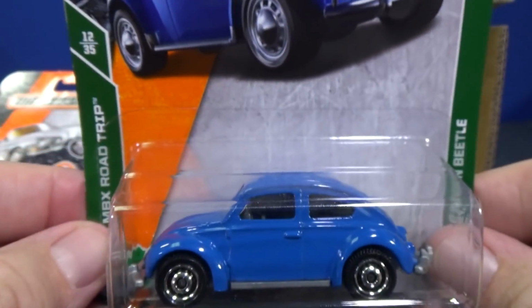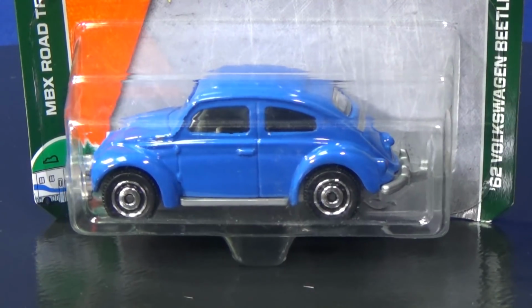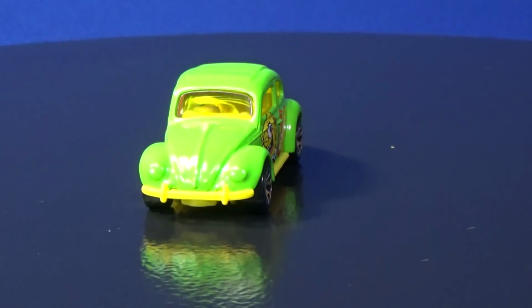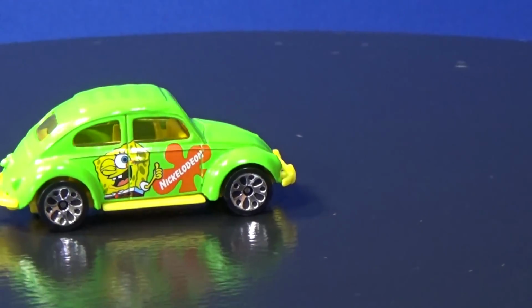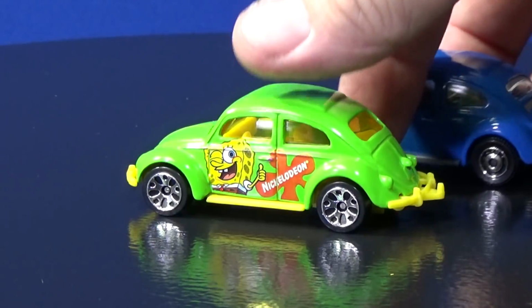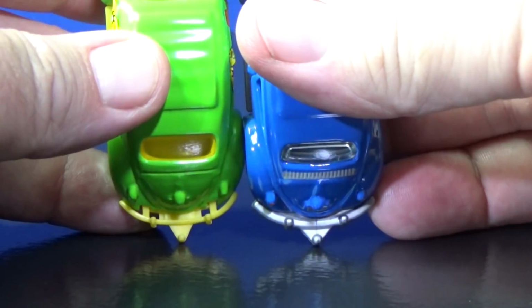Okay, I'll be right back with some bonus content. The 62 Volkswagen Beetle. Matchbox used to use this casting a lot. A lot! Here is a SpongeBob SquarePants sample. It doesn't look like they've changed anything from the previous release. As you can see, this one here has a tail hitch so you can tow. Not that you see very many Volkswagen slug bugs towing things, but they did keep the tail hitch.